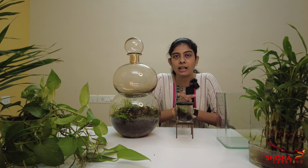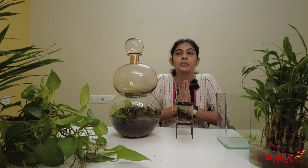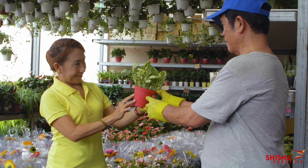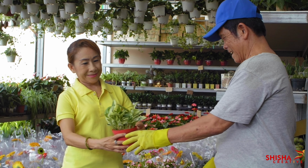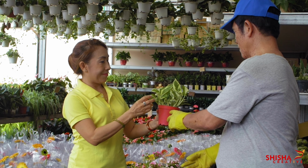The third factor is the choosing of plants. It is best to choose your plants from the nurseries of the place where you stay rather than places where you travel from. And even if we are getting plants from the nurseries available at our place, it is best to keep it at least for 2 to 3 weeks to set into your house condition.